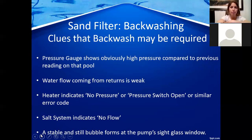But your sand usually gets completely saturated with body oils and sunscreen, and it can no longer backwash anymore. And the actual shape of the grains will look more smooth under a microscope, and that's usually the end of the life of that sand.